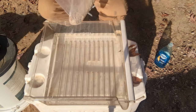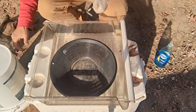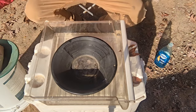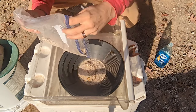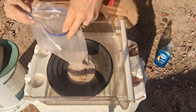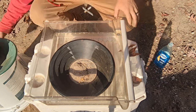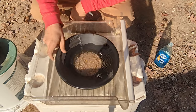So let's go ahead and set that right there. Hopefully we got enough water in our tote thing here. We might not. We might have to get more water. All right, we'll start with that right there. Quite a bit to go through. We'll do a little bit here, and I don't know if we'll be able to. Yeah, we might need a little bit more water.